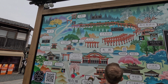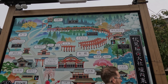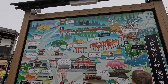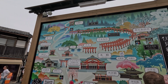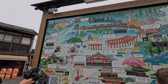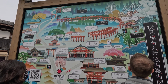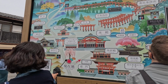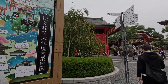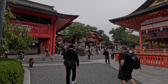Okay, so from what I'm seeing, the shrine is all the way at the top, but it also looks like a pond, a field, and some ritual sites along the way. So, let's head over this way and get started on this.